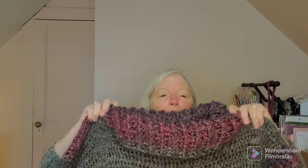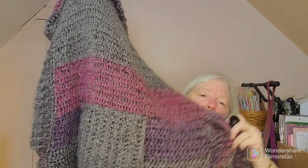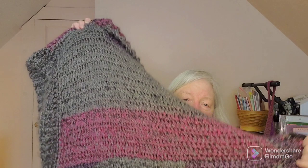This was a poncho. I got it from one of the stores. I can't remember if it was Michael's or Hobby Lobby, a free hang tag. It's mostly just treble crochets, and it had the cowl, but I added a pocket because I like to wear this at the campground when it's chilly. And I added buttons to keep it closed. I wanted the pocket so I can put my hands in it if I'm walking through the park.